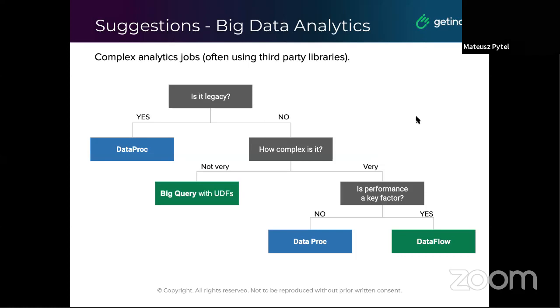What about complex analytics? So this is something that's not Spark SQL, it's not Hive. You'll have some kind of code. Maybe it's Python, maybe it's Java. How would you tackle something like that? So again, if it's a lift and shift and you don't want to do anything else, then separate storage from compute and use Cloud Dataproc.